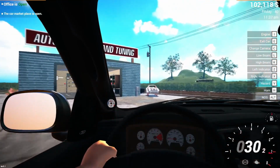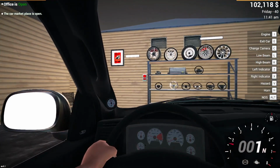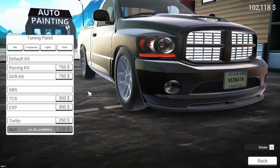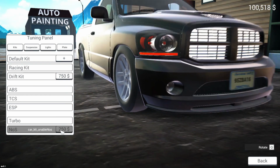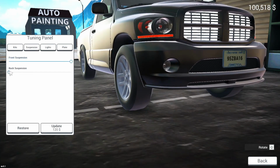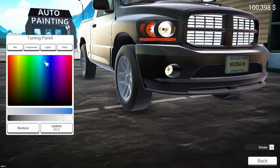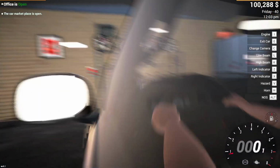I'm going to go big on this car, by the way. This is going to be an over-the-top, holy crap car. Like, what the hell did I just buy and turn it into a monster truck? So, I'm going to put the racing kit in it. We're going to put the TCS, the ESP, and the turbo in this as well. Suspension, we're going all the way up. Oh, yes. Right, I'm going to have tinted blue headlights. That'd be nice. Update the plate, and we'll put the California plate on. We're all good. Excellent. So, that's 2 grand already into the car.